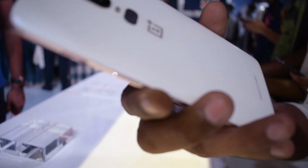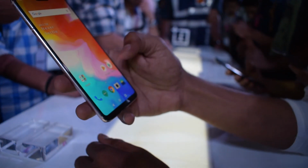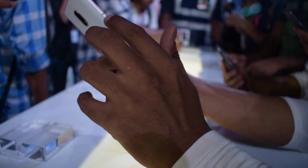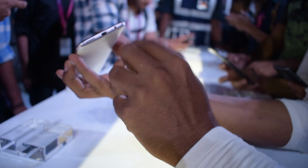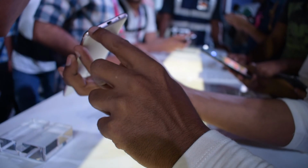The vertically stacked cameras, the fingerprint scanner, the alert slider, it definitely looks premium, and the first look and feel is awesome compared to the OnePlus 5. For some reason it feels a little bit slim, probably because of the way the glass melts into the corners. The buttons are very tactile, and that's where the SIM tray is. That is the headphone jack, the USB Type-C port, the primary mic, and the speaker. That is where the secondary mic is.